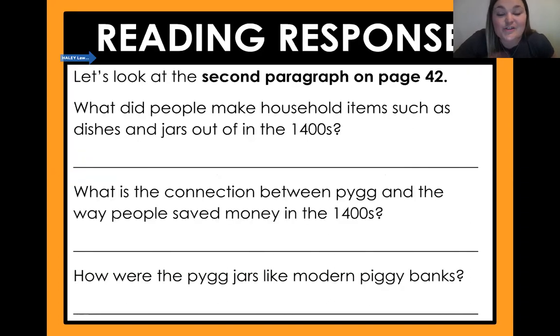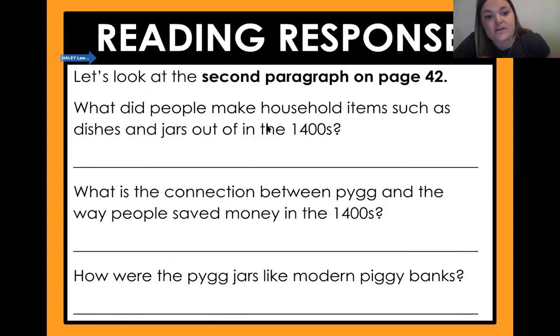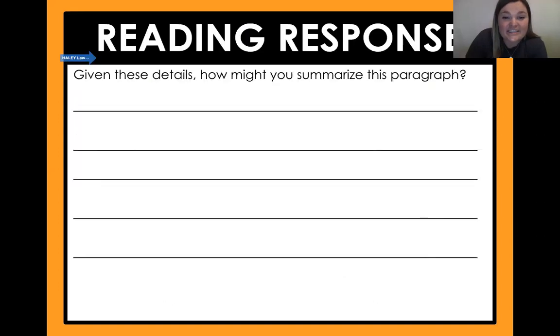Killed it. So for your reading response today, you're going to look at the second paragraph. Let's look at it. The second paragraph about piggy banks. And you are going to answer these questions. What did people make household items such as dishes and jars out of? What is the connection between pig and the way people saved money in the 1400s? And how were the pig jars like modern piggy banks? Then you're going to take those 3 important details and you're going to summarize that paragraph. I'm helping you find those important details, and you are going to create your own summary.